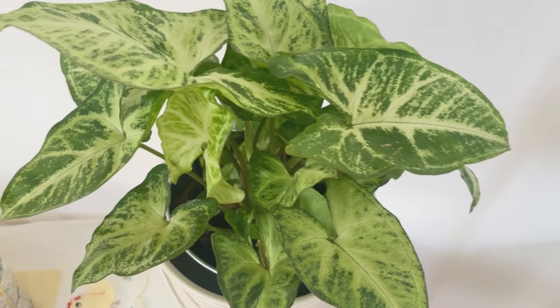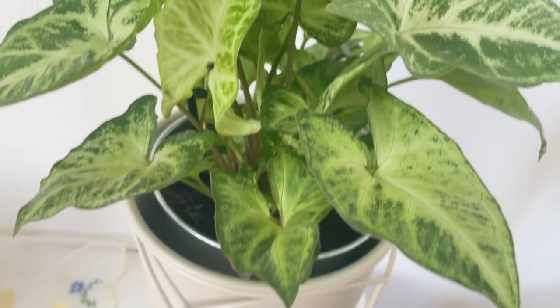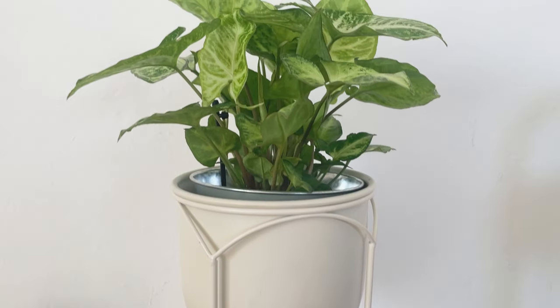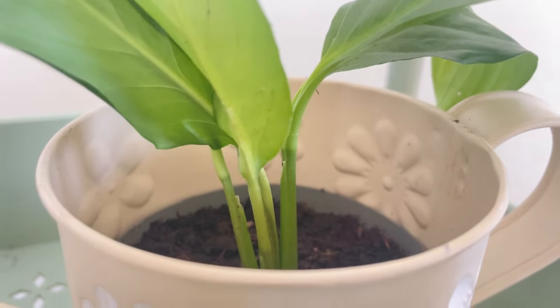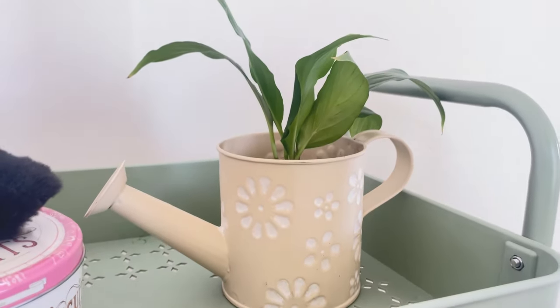And for this one, I don't really know what it's called, so please let me know in the comments. I just know that it's going to grow very big, and I'm excited for that because I've never had a plant such as this one. This little guy will have white flower. I'm so excited to see that, but for all of the plants, I guess we just have to wait.